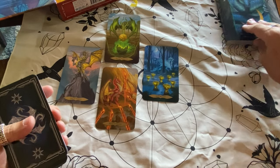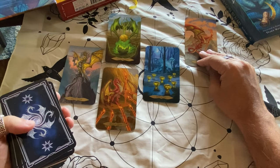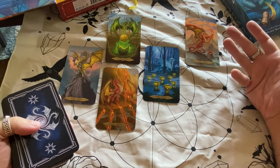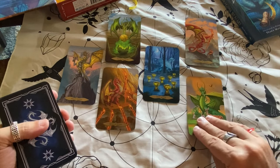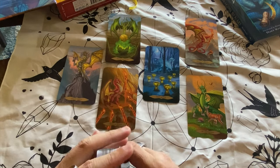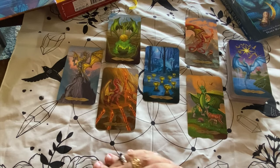Sees me as someone who walks away. Interesting, because I have walked away from things that no longer serve me. How can we best work? Knight of Wands. Okay, so let you lead me with my passions, I guess. And our potential outcome, the Empress. Oh, I love that. I love that. Okay, and what is the shadow? The Star. The dragons bring hope.